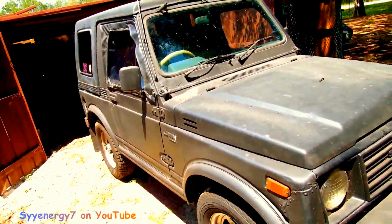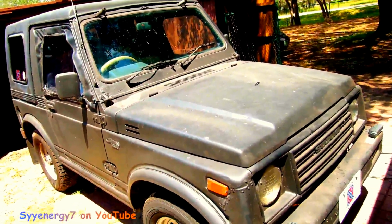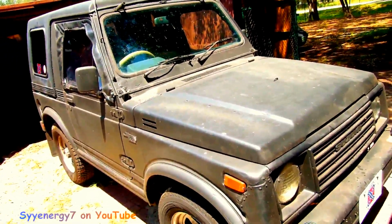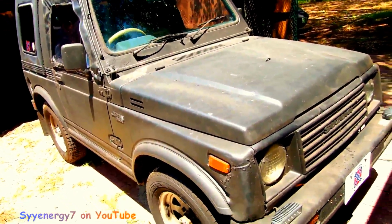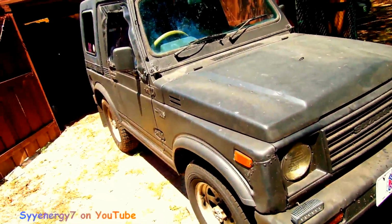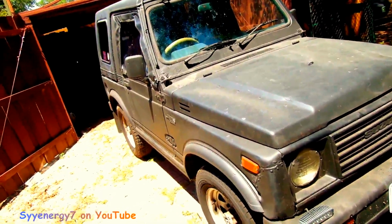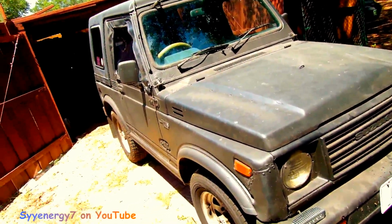That's probably why there's still like a cult following for them. And they're about the same size as the old Willys Jeep, which makes them pretty damn off-road worthy. Now, if I got a Jeep, though, I would probably get a 4-cylinder in it, or 6-cylinder max. I would not get a V8. I would not get a new one.